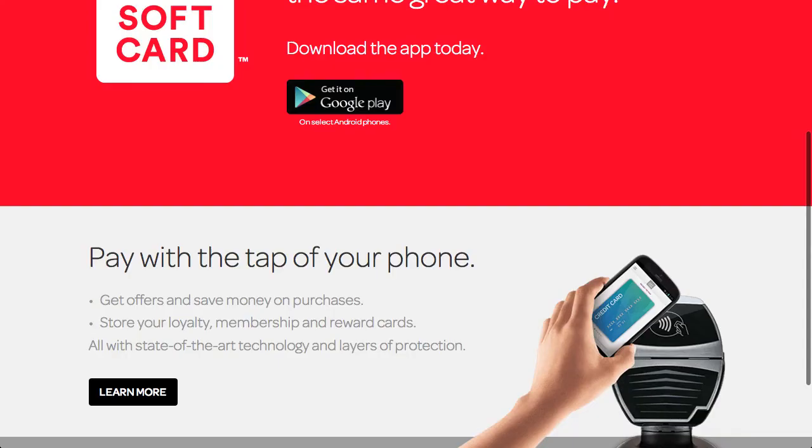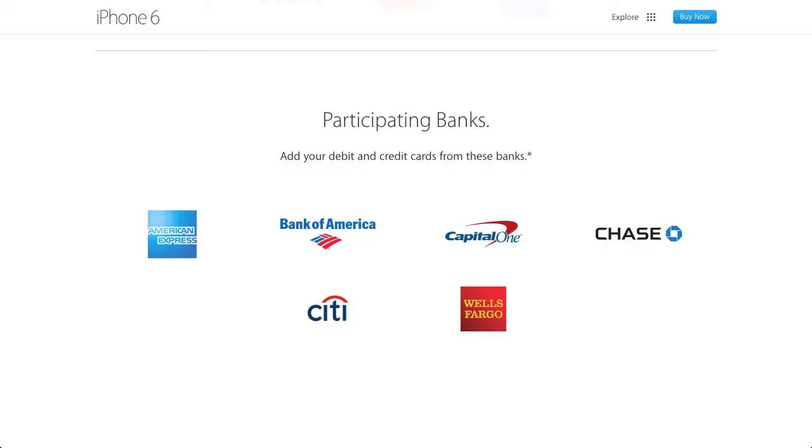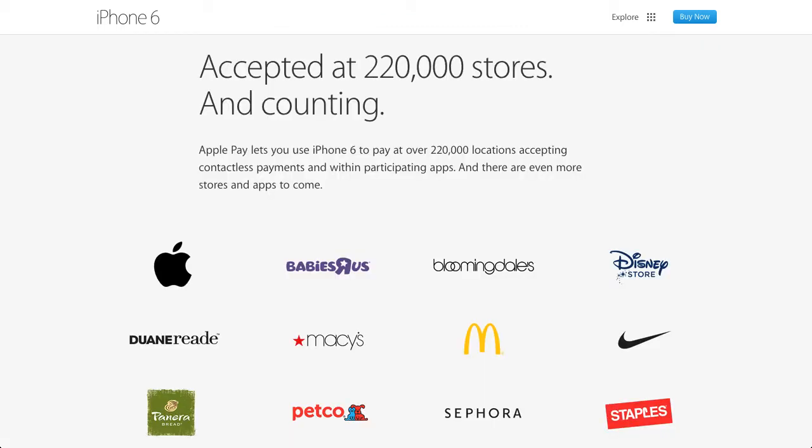Google Wallet and SoftCard, formerly ISIS, have been around for a while. However, the relationships with the banks and retailers just weren't that widespread with those services. Out of the starting gates, Apple Pay has some major banks on board, like American Express, Bank of America, Capital One, Chase, Citi, and Wells Fargo. Not every bank is supported, but there are enough big ones that it's significant. As for retailers, there are 220,000 retail locations where Apple Pay will be accepted, but this still means that the vast majority, we're talking about over 90% of retailers, won't accept Apple Pay.